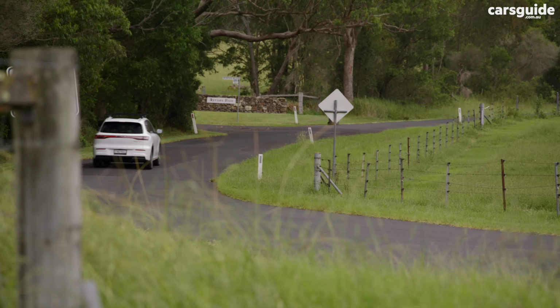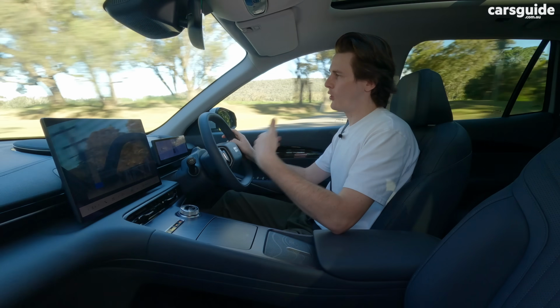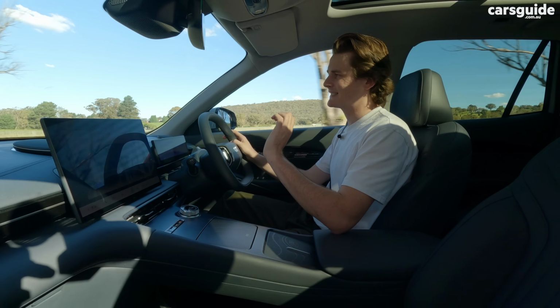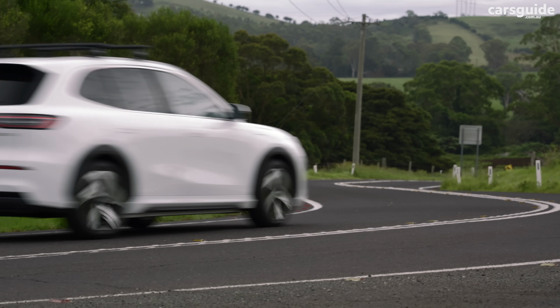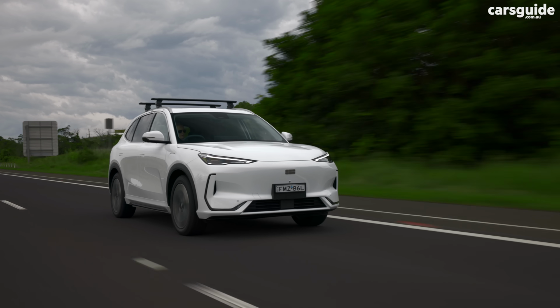Regenerative braking is adjustable via the screen menu as well. You can have off, or rather automatic, low, medium and high. Found medium to be a nice level, and you never get full regenerative one pedal braking even on high, but the blended brake pedal works nicely. It's quite natural, little soft, little light to press, but it doesn't give you that awful feeling where you're crossing over between regenerative and physical braking. So that's nice.